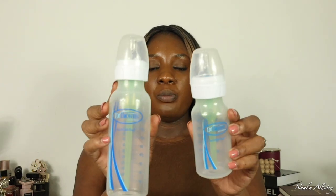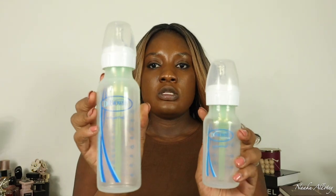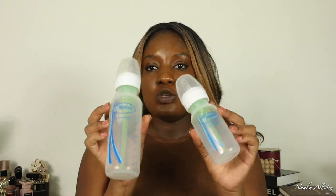And since I'm taking the breast pump, that means I need to take feeding bottles as well, so that in case I need to express, I have somewhere to store it. So I'm going to take these two feeding bottles from Dr. Brown's. One large one, and then this is the small one. So I'll just add these two feeding bottles from Dr. Brown's.